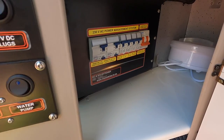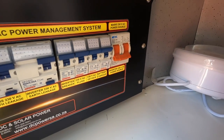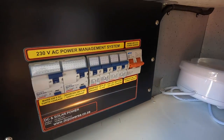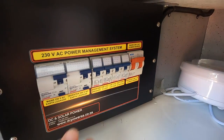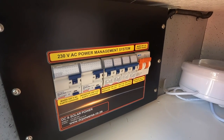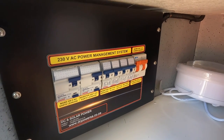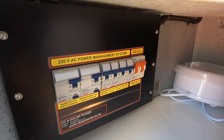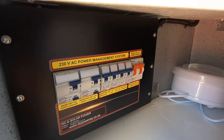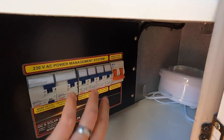And then he also redid this little box here. You can see there at the end, it's now put on inverter. I can switch it now to off. Or if you are camping where there is power, you just switch it up there so that it's using the main Eskom power. Almost every time we go camping for fishing, there's no electricity, so the inverter is absolutely amazing.